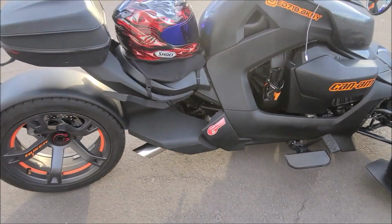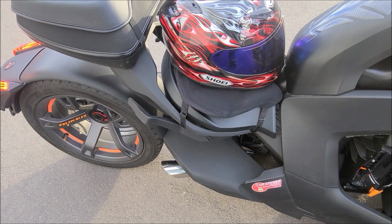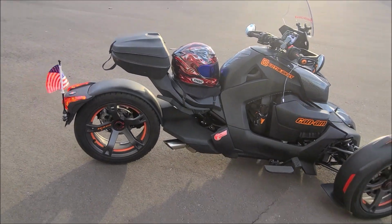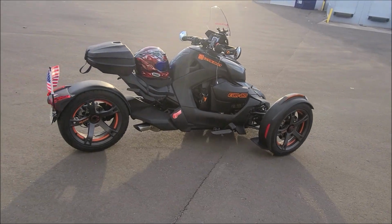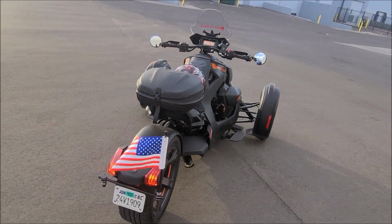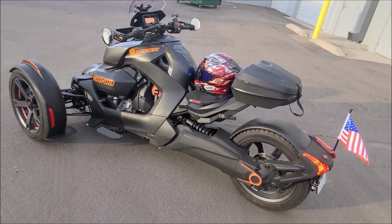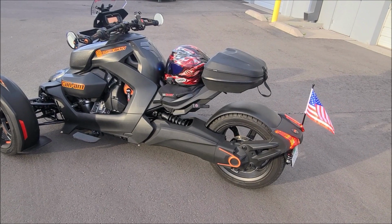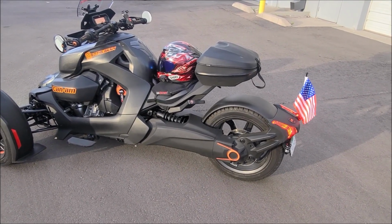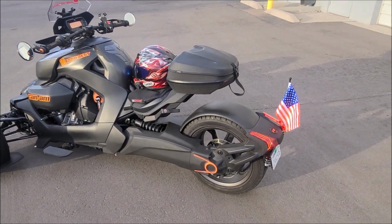Now, of course, we can't really rev these things because of the parking brake. It doesn't really allow it to get a good rev out of it. But she sounds good. She sounds exactly like I would want it to. Louder than stock, but not annoyingly louder than stock. So there it is, ladies and gentlemen. Finally, I got an exhaust, man.